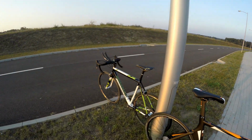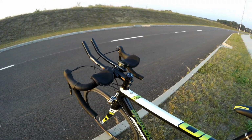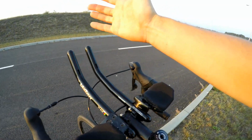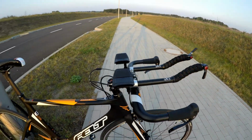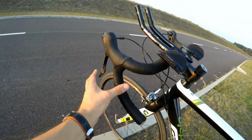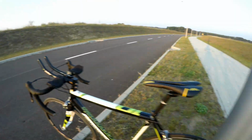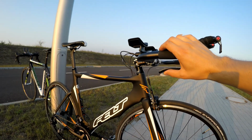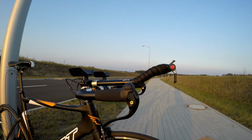So here it will be different, and also the extension that I'm using here will be used in a different way. I would much rather support myself just on my forearm, like halfway through my forearm, rather than the elbow on this one. The other thing is also that here we have the STI shifters. That means I can both brake and change the gears using those levers. And here on the TT bike we have the braking levers on this bar, and the shifters just on those aero extensions.